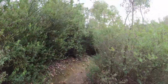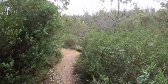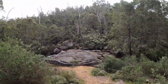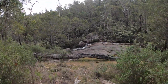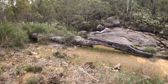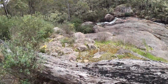There should be a track off to the left with a bridge on it coming up. Oh, sorry, off to the right. I should have brought the drone down actually. I'll have to go home and bring it down. Oh, there's an echidna. It's running away from me. Come back. I won't hurt you, I'll have a look at you. There he is.